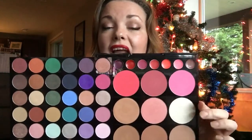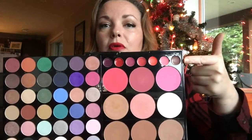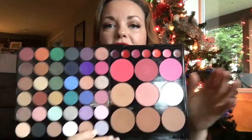lipsticks that I have not touched, because I don't like the whole liquid formula with powder formulas. I just don't like that. I kind of, to a point, do regret purchasing that, but for $21.99 you really couldn't have gone wrong. It would have been a perfect starter kit for someone in high school, or if you were allowed to start wearing makeup, that kind of thing.